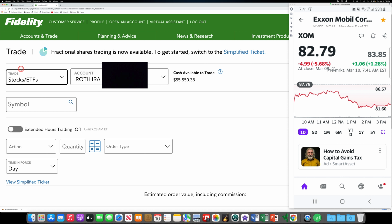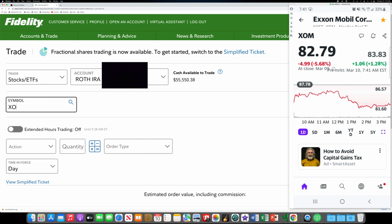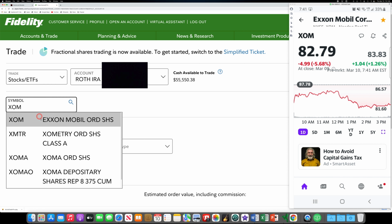And right here it says trade stocks and ETFs. This is a stock, so we're not going to do anything. We don't have to click and change this. My account is the Roth IRA account. Symbol, we have to type in the XOM symbol. So let's do that. ExxonMobil.